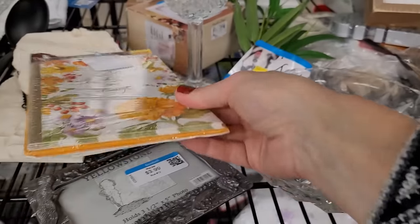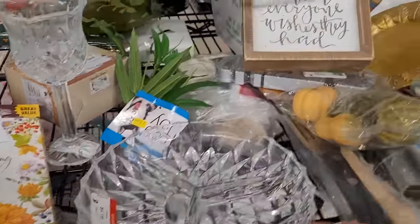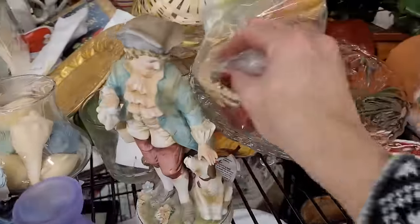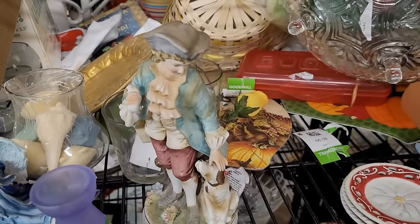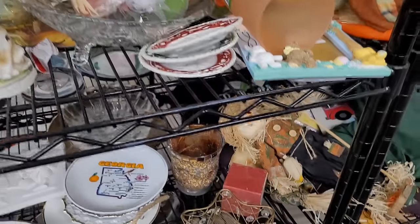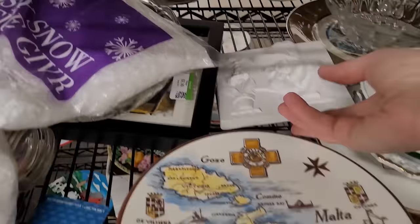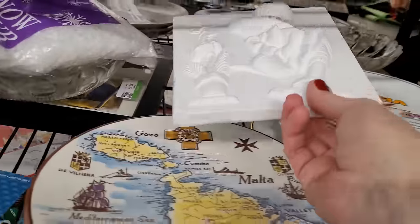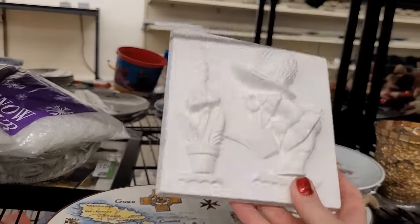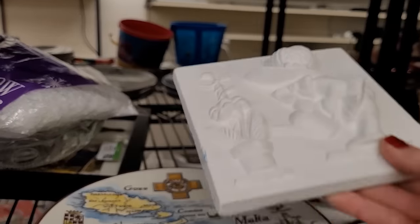This is a pretty tri-divided dish. It's vintage. If it was any other color than clear, I would definitely pick it up. Little vase. Some Napco ware there. Little boy, National Potteries Company. Sadly, very chipped. We'll leave him. Let's see, what's this? This looks like an unfinished tile, but the little girl doesn't have a face. That's a bit disturbing. I think I'm going to leave that just because it's creepy.